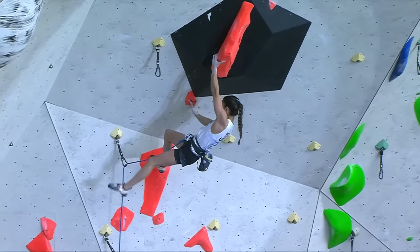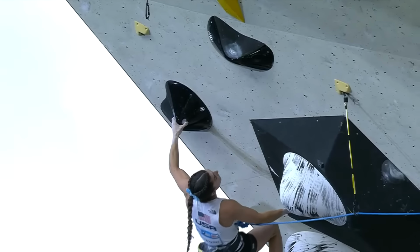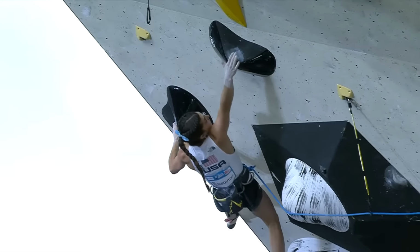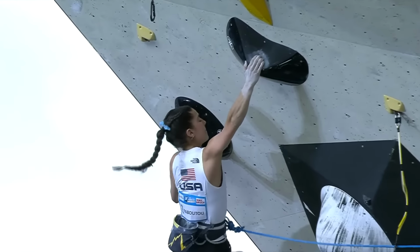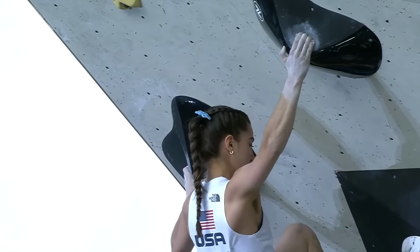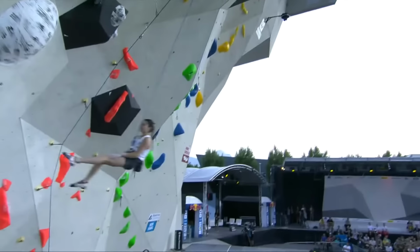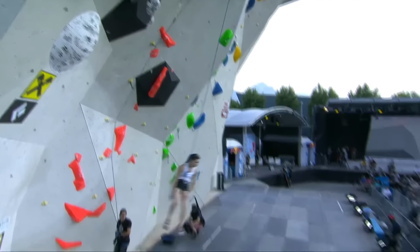Brought the right foot quickly back onto the jib and immediately made the clip. So she got through that danger zone. This was the move I thought might cause more problems, but she flowed through it beautifully. And then this is that three-finger drag, but this was the move. And it is a powerful undercut there to make that move up to quite a good hold.